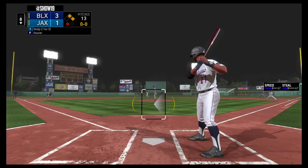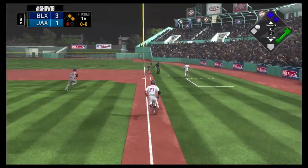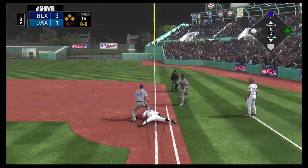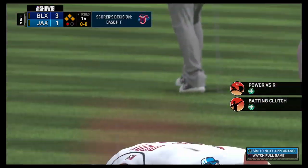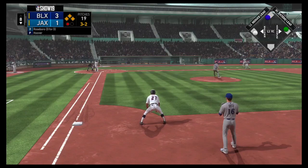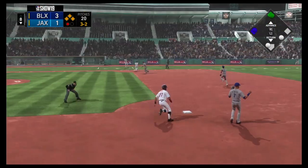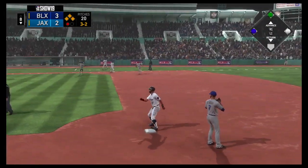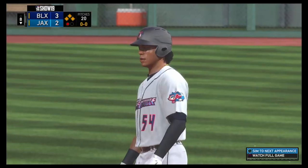So a pivotal moment here, and digging in now, Skeeter Diddy, and he does so representing the possible go-ahead run. Hit on the ground down the first baseline. A dive, but it's off his glove. Throw won't get him. Now's a good time for your pitcher to take a deep breath. Hit hard on the ground to third, and he whips on it as this ball's right under his glove. The runner from third comes across to score as they try and chip away at their deficit.